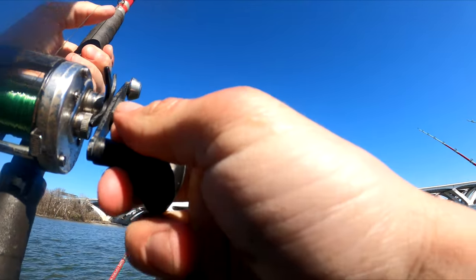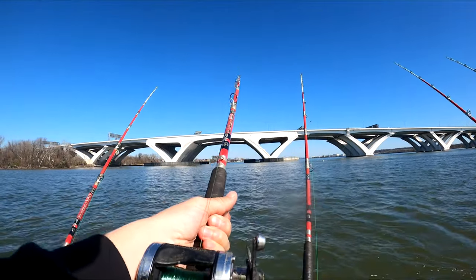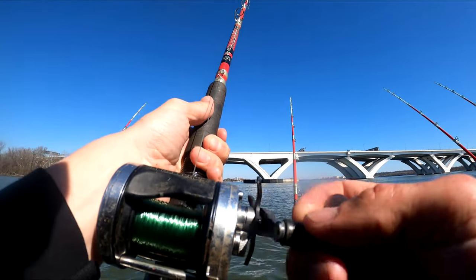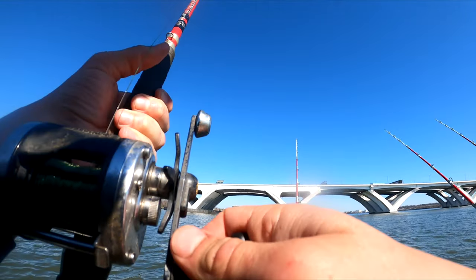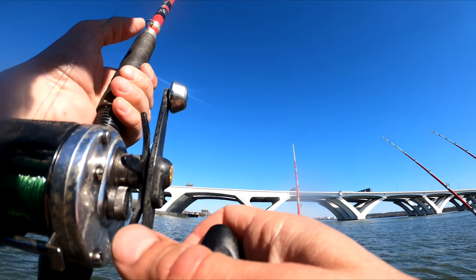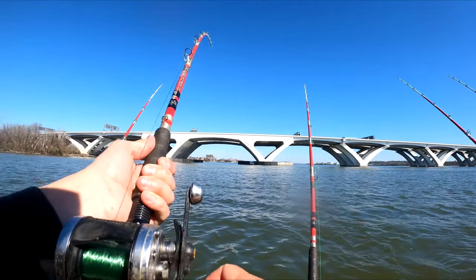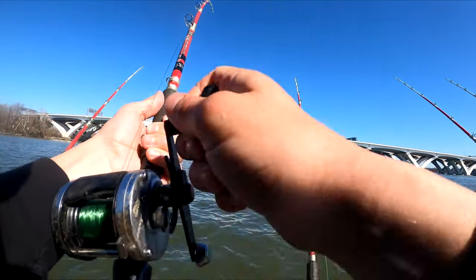I was looking up Navionics trying to find a spot to fish that might be different than this. Man, they hit so mean. These rods aren't that light. It's amazing how hard these smaller guys hold it.